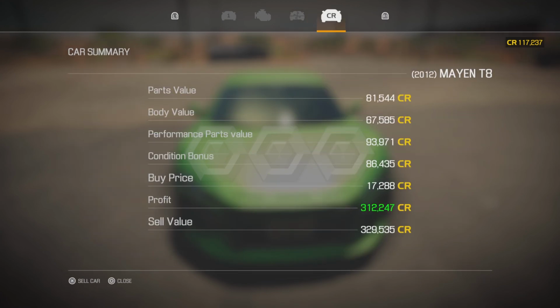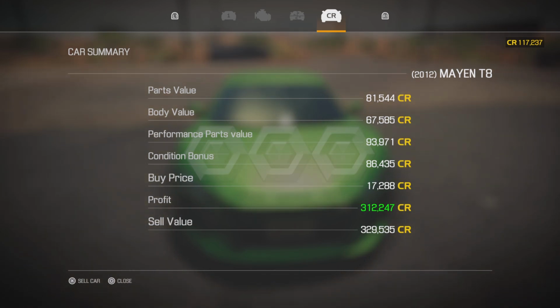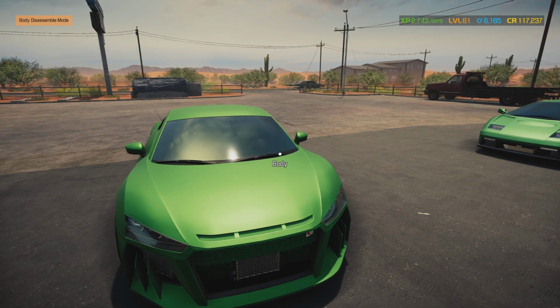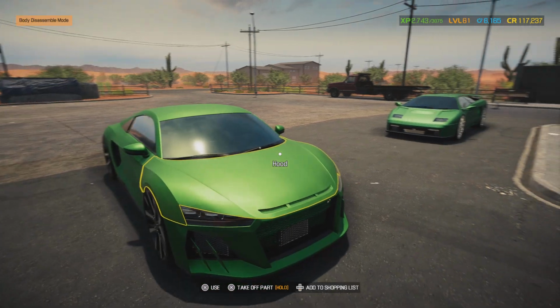And this sale value is at $312,000 profit. I bought it for $17,000, so pretty beat up condition. But you see the sale value, oh my gosh, talking about a flip. But here is the vehicle, guys. Yes sir, all done up.